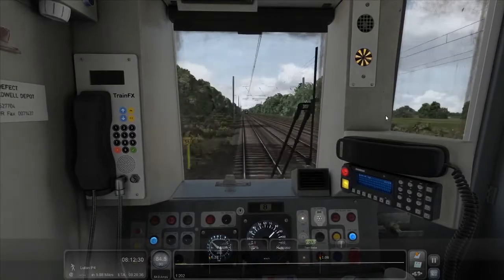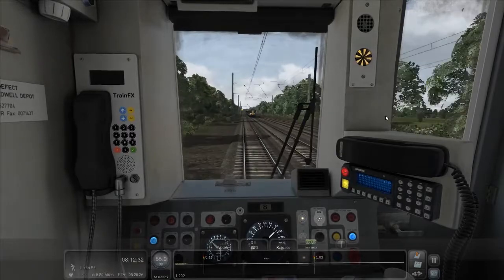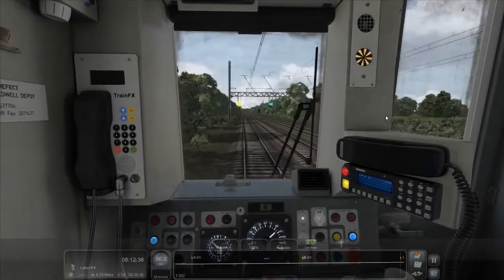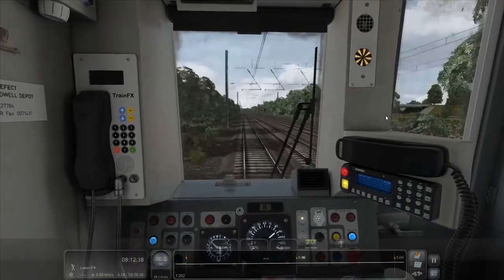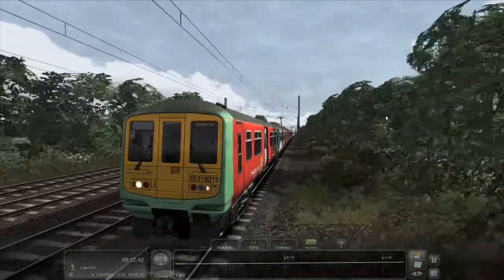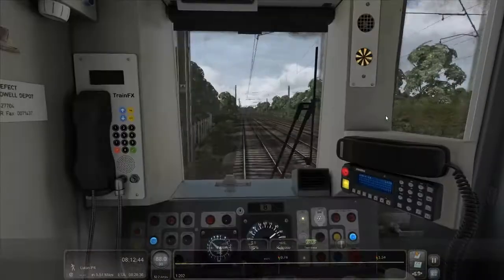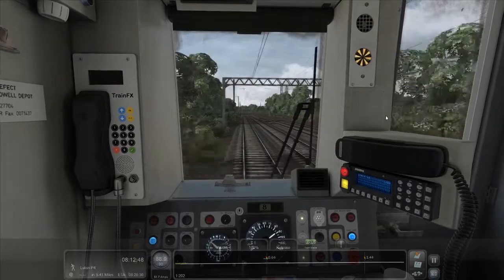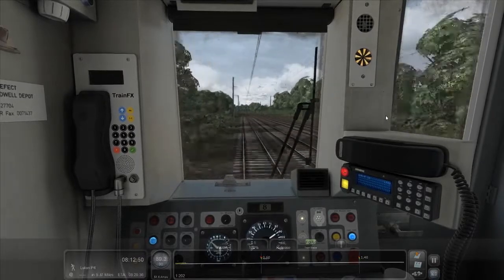And the 377 in the distance here. Give him a wave. I mean, I'm assuming this train is off to Brighton. It's just spelt wrong on the front. They spelt it like Bedford. No, I'm assuming this is a Brighton-bound service as opposed to just a St Pancras service.